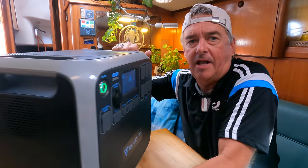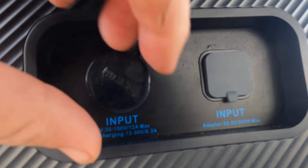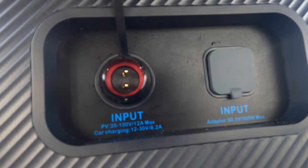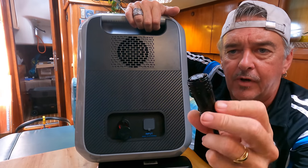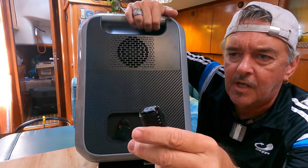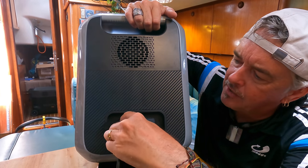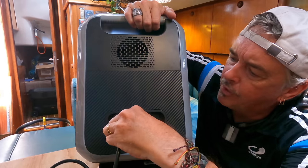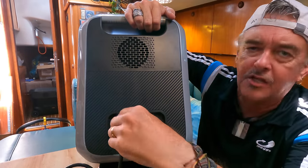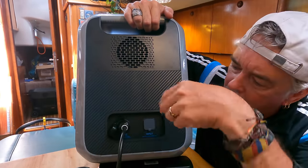Now, over on the side of the unit down here. Okay, so right here you can see this is your solar input plug. And that is the one for this aviation plug right here. And it has the slip ring locking system. Now it has a little red dot right there. You line up with the red dot on top here. Just couple them in, push it, and boom, it locks in place and it won't come out. It's a very secure, good connection. Over here, you've got your AC input.